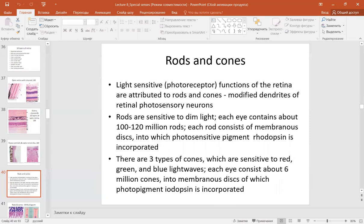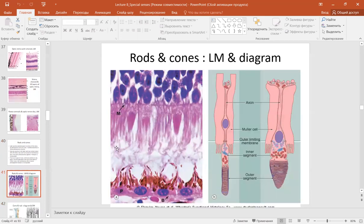And there are only 6 million cones, into the membranous discs of which photopigment iodopsin is incorporated, sensitive for different wavelengths of light rays. And most of the cones, as I told you, are located in the fovea centralis region of the retina. Here you have the light micrographic representation of the outer nuclear, outer granular layer of the retina, consisting of the nuclei of the first photosensitive neuron.